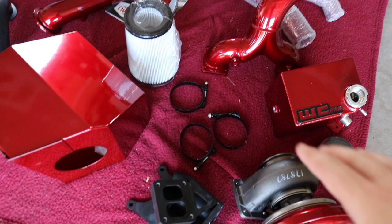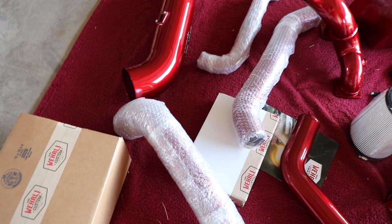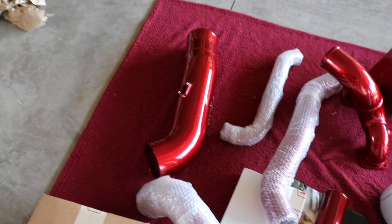This looks like, I don't know what that is yet. This looks like the driver's side, passenger side potentially. I didn't want to get it out. That's the new upper coolant pipe. The new massive 5-inch intake.